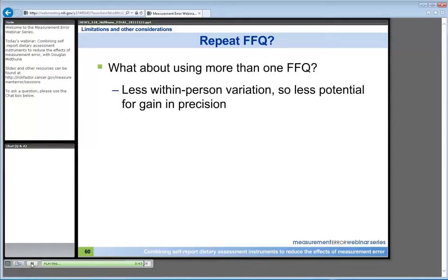Finally, I wanted to mention the possibility of using more than one food frequency questionnaire per subject. We've talked about having repeat 24-hour recalls, perhaps repeat food records, but what about repeating the FFQ? As I said earlier, one of the virtues of the FFQ is it has less within-person variation than the 24-hour recall or food record. As a consequence, there's less potential for gain in precision by adding the FFQ. This is because repeat application of an instrument is only useful for decreasing the within-person variance.